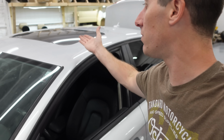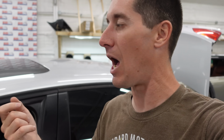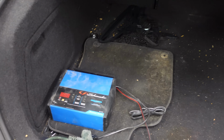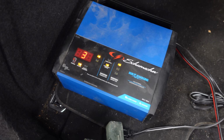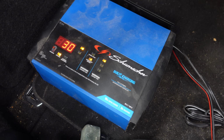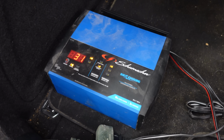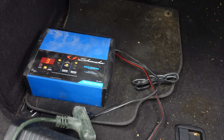It does have a sunroof, so give it some credit there. It has an option. And it's the nice Audi style where you can turn the knob for how much you want the sunroof to open. I'll show you that. The battery is dead, so it's back here charging. We're at 30% right now, or it'll give us a voltage here in a couple of seconds if we want to wait. It takes a long time. It's at 12 volts right now, which is interesting. The car's even saying it's dead.